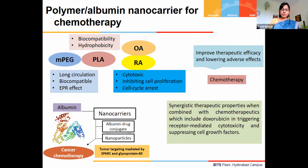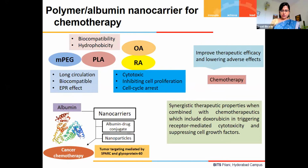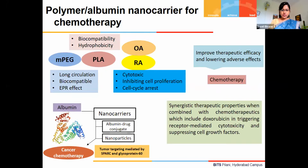Then we also put the oleanolic acid, another hydrophobic material, and that causes a synergistic action. We have the albumin systems, as I told you, that it's very emerging to use albumin because of its biocompatibility, biodegradability, especially that it's non-immunogenic, and it also has the ability to target the cancer cells. So those few advantages make albumin a very good nanocarrier for cancer targeted drug delivery.